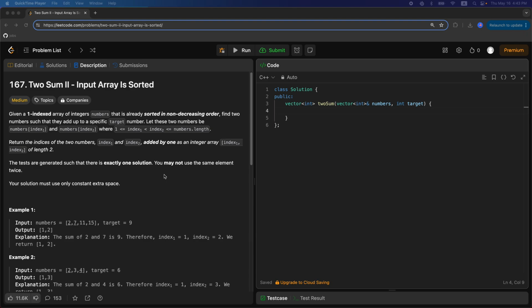So we're given a one indexed array of integers numbers. Really what that means is it's a regular array. They just want us to return our indices, adding one to them, which is interesting, but we can do that, no problem. So given a one indexed array of integers numbers that's already sorted in non-decreasing order, imaginably that means increasing order, non-decreasing.